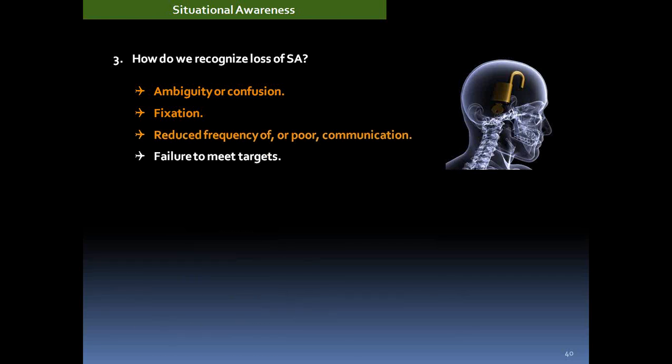Failure to meet targets. We're not doing things when we're supposed to. We're way behind in our flight plan, and we're sitting there wondering why. We don't already know why. We're just kind of dreaming about why. Reduced maneuvering. You can see this in instrument flying when the flying gets sloppier because the pilot is taking more and more time between control inputs, and maybe not trying to stay on track as tightly as you normally would. Those would be cues that you're experiencing some reduced maneuvering. You're probably starting to lose SA.